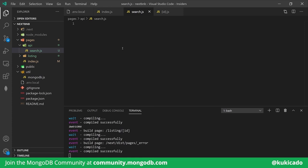And when we deploy this application, if we deploy it to Vercel, it's automatically going to create serverless functions for us. Otherwise, if we deploy to our own infrastructure, it's going to set up a Node.js Express application to handle it for us. So let's go ahead and create this API endpoint.